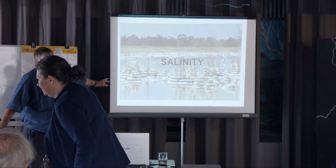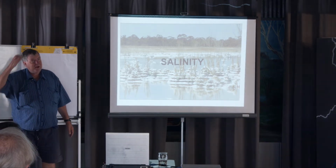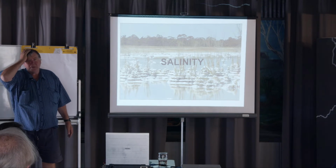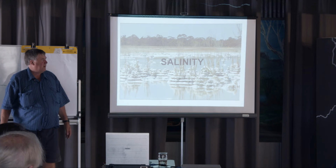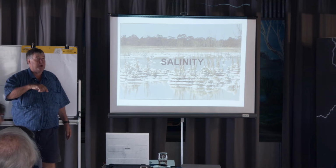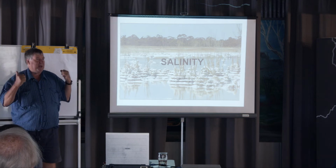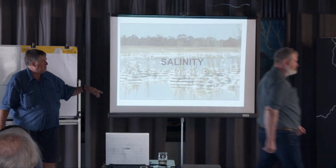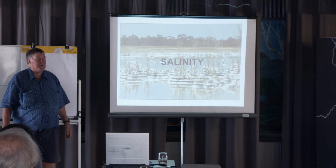Anybody like to have a guess where that is? It's actually Cobar. It's a gold mine. Andrew and I went out to have a look at this site. As part of the gold mining process, they go down, the groundwater comes in, and they pump it out. And they're pumping deeper. And they wanted us to look at a bigger disposal.